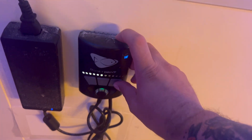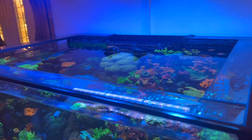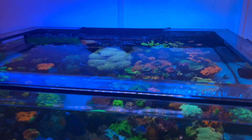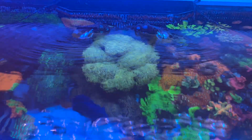Here, I have my little return pump. Boom. Get everything back to normal. That's the peek behind the scenes. So I'll give it a second. Now we're gonna top her off.